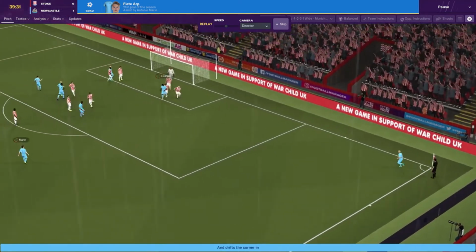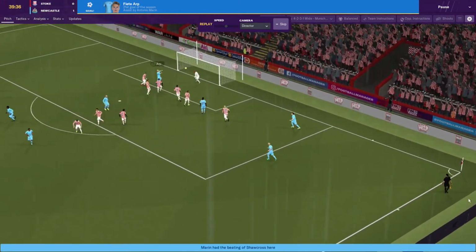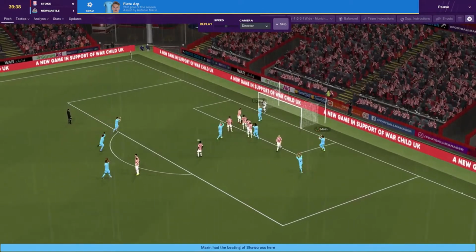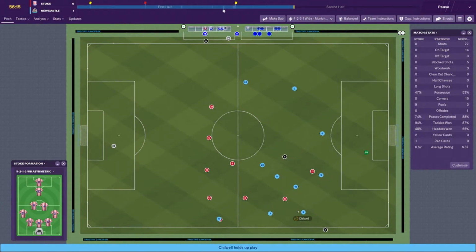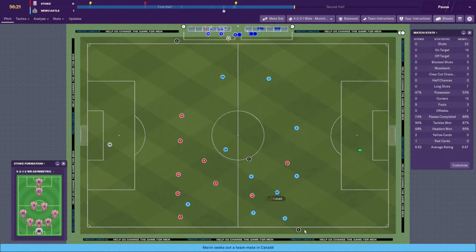Maddison whipping that ball in trying to find Emboló. Holding gets the ball clear. Marin then just drills the ball into the back post. Arps there. 1-0 Newcastle. Toldy in the middle, and he finds Chilwell at left back, and Chilwell's going to come forward and find Marin. Arp down this left-hand side as well.